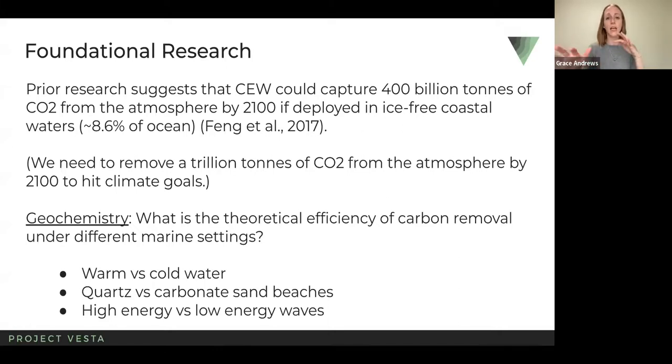What happens when the native sand on any of the beaches where you might be putting the olivine has a different composition? Quartz sand beaches are common in the US, versus the carbonate beaches you might get in the Bahamas. They're very different minerals, and so they can have very different chemistry. How does that impact carbon capture? What happens when you're working in high energy versus low energy wave environments and the grains are being mixed together? How does that impact how quickly those grains are dissolving? All of these things add layers of complexity to our understanding of carbon capture, but we need to understand these complexities to really assess how that works in the real world.